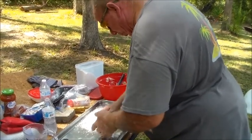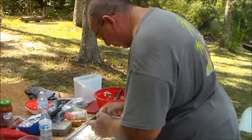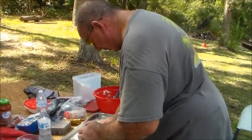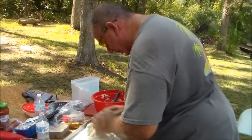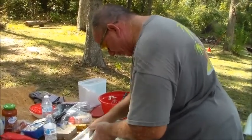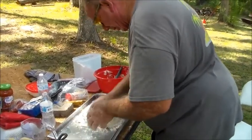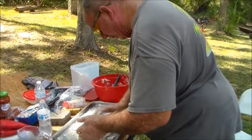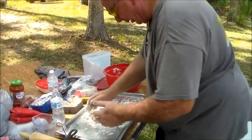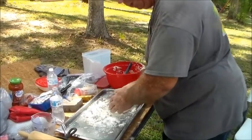Now we're going to start working this old dough around. It's still a little bit too wet for my taste. But that's okay, because we're going to make it work. See how that's taking and getting a little firmer there? That's what you want.